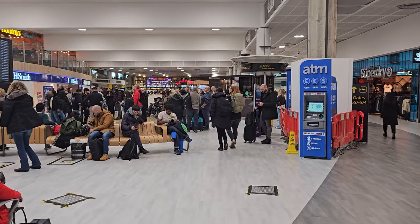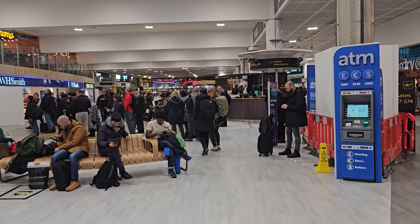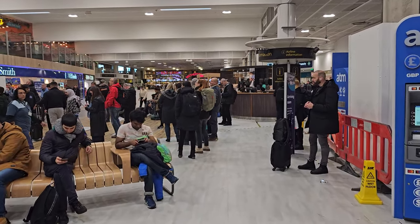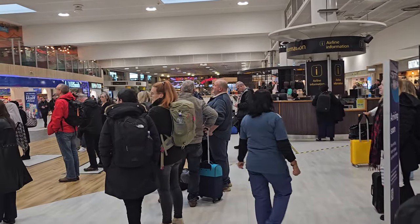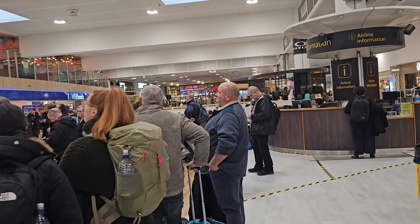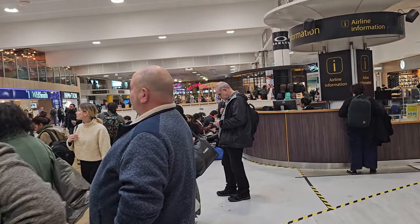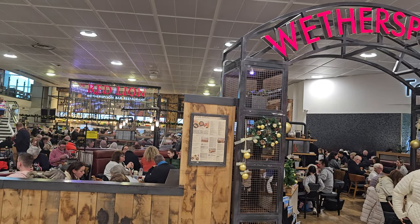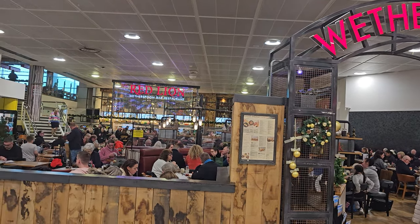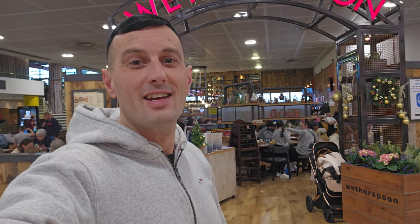Now, in the distance, you've got Wetherspoon. I'm going to check it out, see how busy it is over there. Obviously, it gets quite busy at Wetherspoon, so it depends if they've got any tables and how long the wait's going to be, because my flight is in just under 2 hours. Let's have a look. But it's not looking too busy, so let's have a look in there.